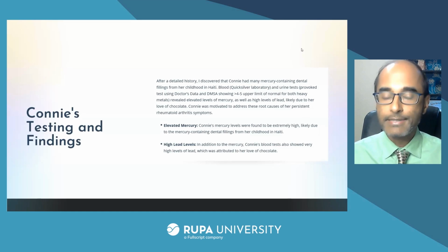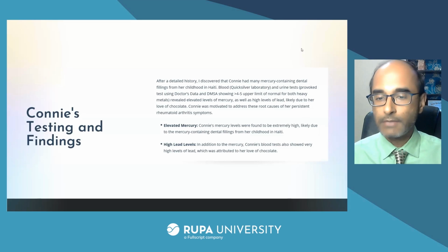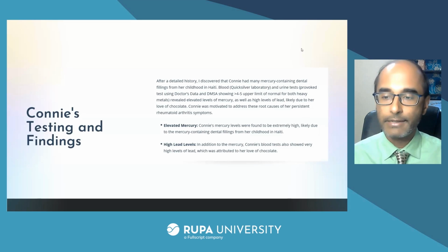There are brands of chocolate that are lower and have been tested that we can talk about if people are interested. But Connie was very motivated to address these root causes of the rheumatoid arthritis symptoms. So the elevated mercury and the elevated lead. This is one thing that is shown in the literature.